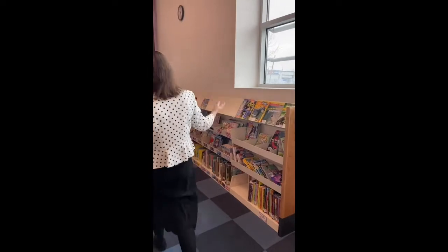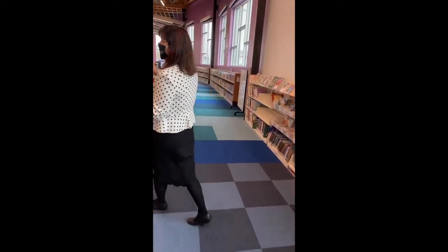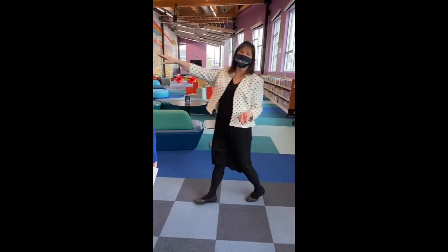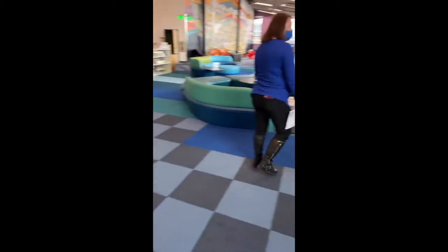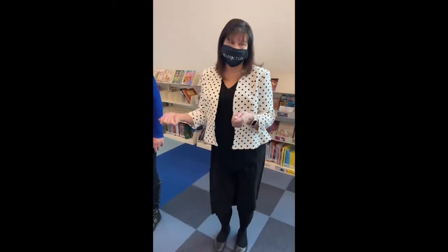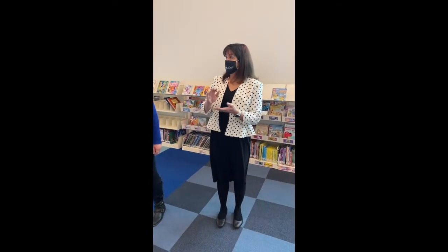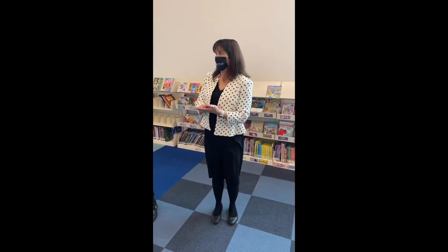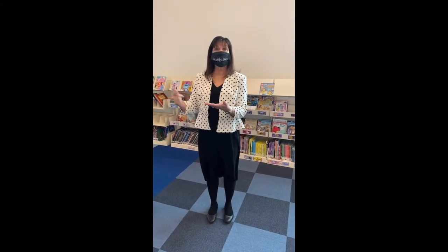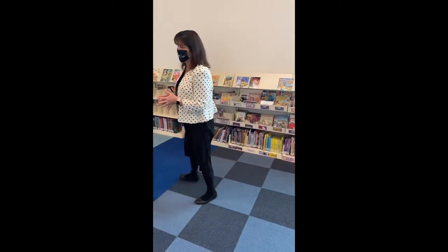So we have picture books, beginning reader books for the very, very beginning readers, and then we have chapter books and then nonfiction children's books. And we also have a really cool thing called a Wonder Book. You used to have to take a book and then have a CD and a device to put it in. A Wonder Book has the device in the book. You just open it up, push a button, and the book reads itself to you. It's really cool. So come in and check out our Wonder Books because they're really fun.